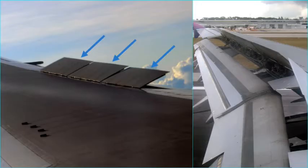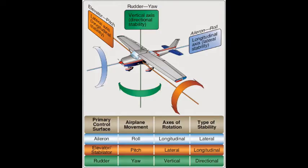Spoilers are actual devices on top of the wing that are raised into the airflow and destroy the lift on the wing. They basically spoil the airflow, hence the name spoilers. The 3 primary flight control surfaces of ailerons, rudder and elevator actually control the flight path. Spoilers assist those devices in controlling the flight path.